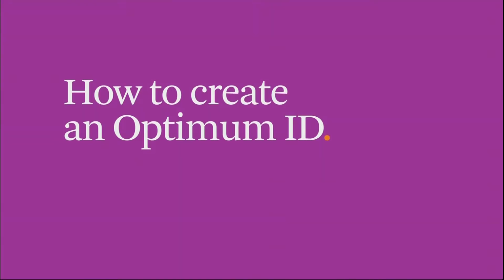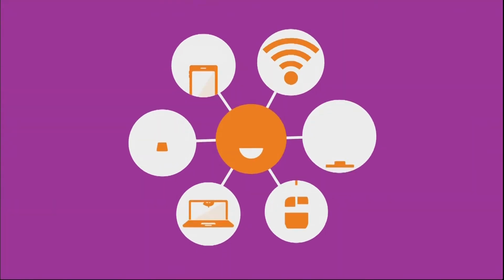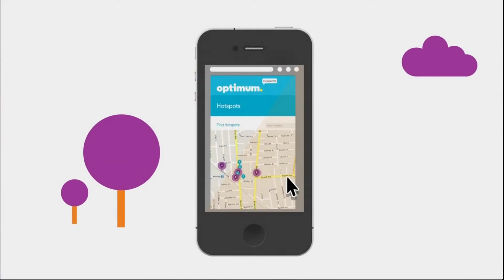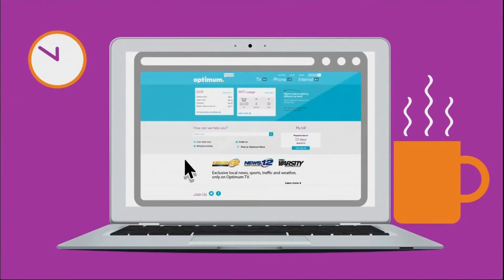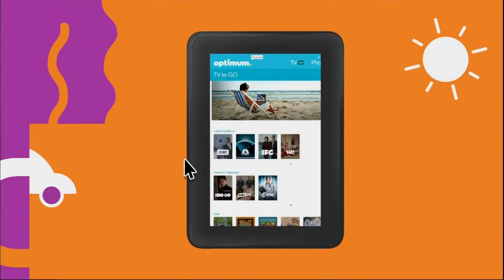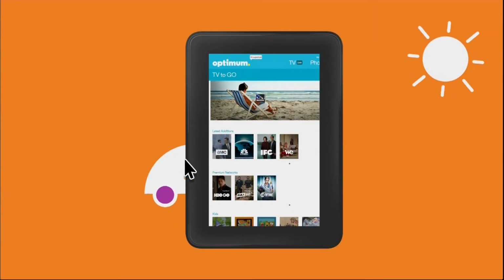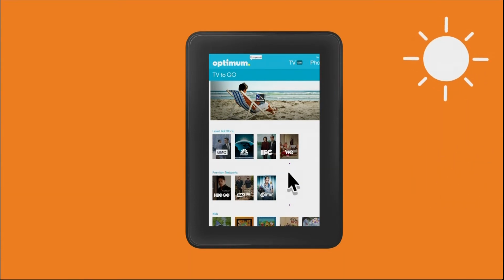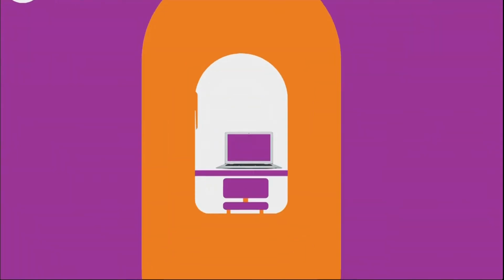Alrighty, it's time to create your Optimum ID. Once you have it set up, you'll get a whole lot more from your Optimum services. Things like accessing Optimum hotspots, paying your bill online, even catching your favorite shows when you're out and about with TV to go, just to name a few. You can create your Optimum ID in a snap. You'll just need to be at home on your computer to do it.